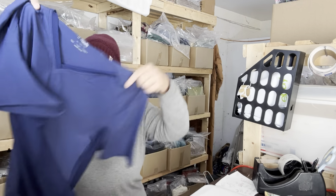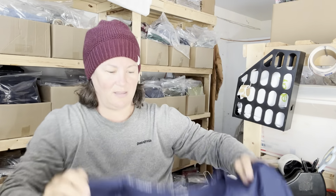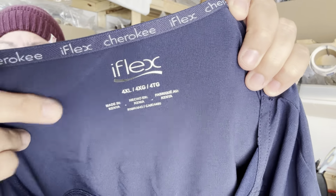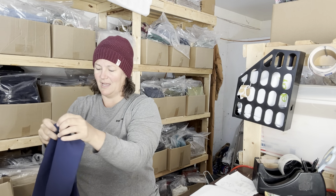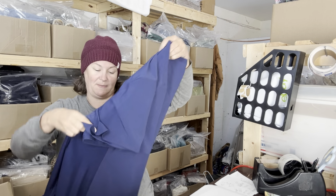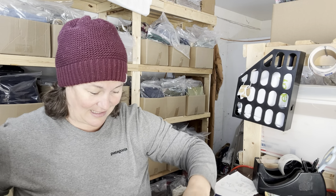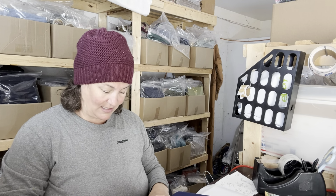So the first item that sold is this scrub top. The brand is Cherokee iFlex and it's a 4X. So first I want to tell you about scrubs. I really enjoy selling scrubs. I don't know. I think they sell well. I do tend to stick with particular brands and I try to stay in plus sizes for them.